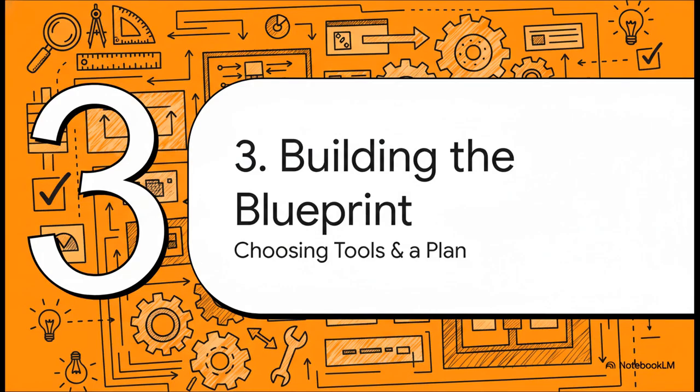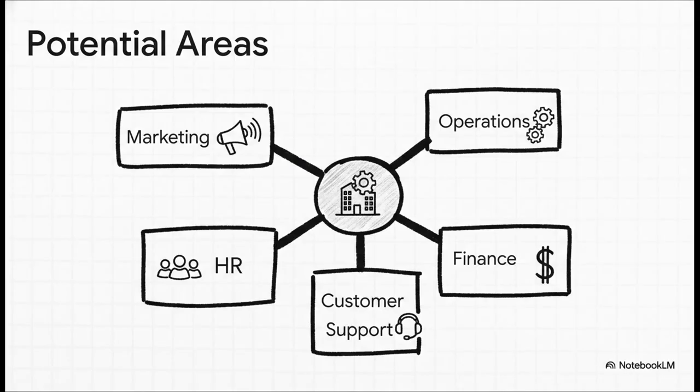Okay, so our diagnosis is done, our priorities are set. Now it's time for the fun part, building the blueprint. This is where we stop talking and start doing. We're moving from analysis to action. And just remember, automation isn't siloed off in one little corner of the business. No way. The opportunities are literally everywhere. Marketing, operations, HR, finance, customer support, you name it. So as we look at these areas, think back to that audit you just did. Where did all those high-priority tasks land?